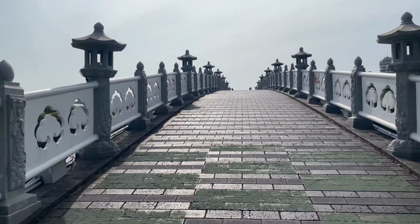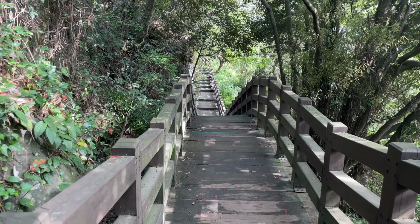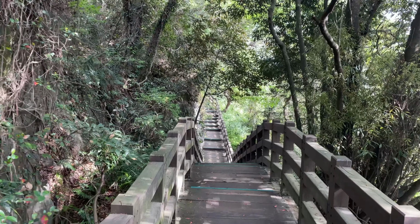There are a lot of stairs here, so you're gonna have to do a lot of climbing, so make sure you wear comfortable shoes.